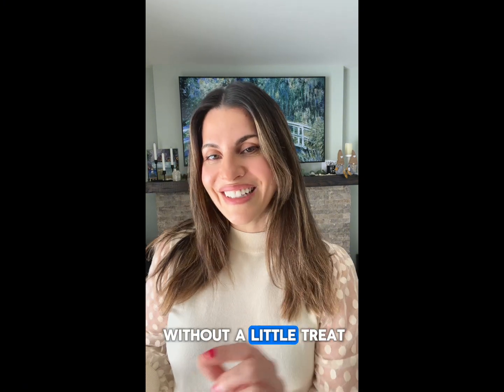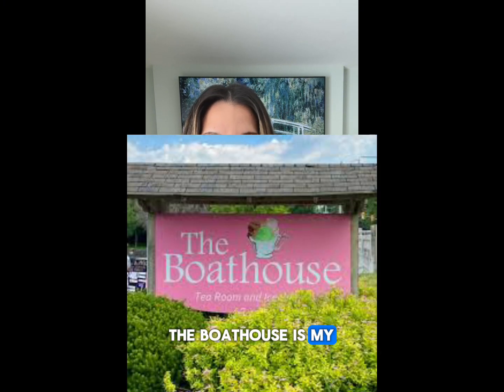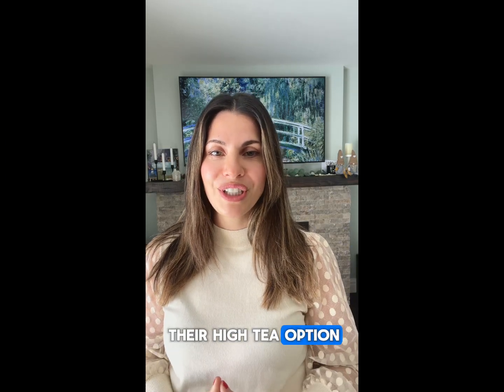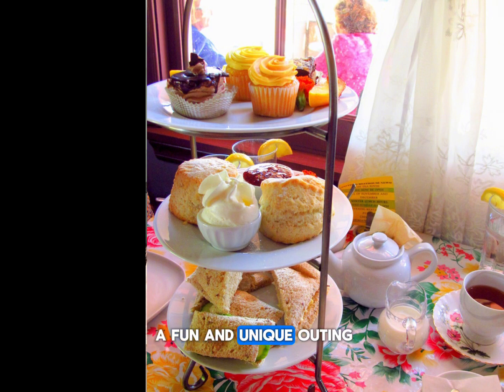And of course, no week off is complete without a little treat. The Boathouse is my go-to for warm tea and homemade scones. So good. Also, be sure to check out their high tea option. It makes for such a fun and unique outing.